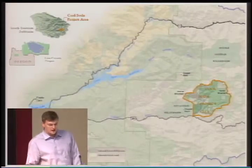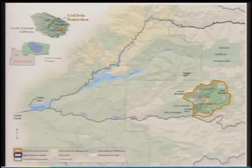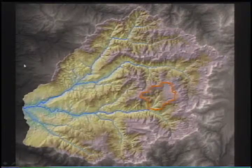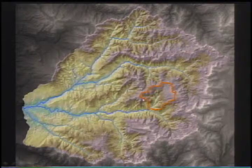So here's the Cool Soda planning area. If you go directly east, you'll come to Sweet Home, and you keep driving for a few more miles and you can get to the Cool Soda planning project. This is in the Soda Fork Sixth Field watershed. So this is a map of the larger South Santiam Fifth Field watershed. This is where Soda Fork Sixth Field is in relation to that.